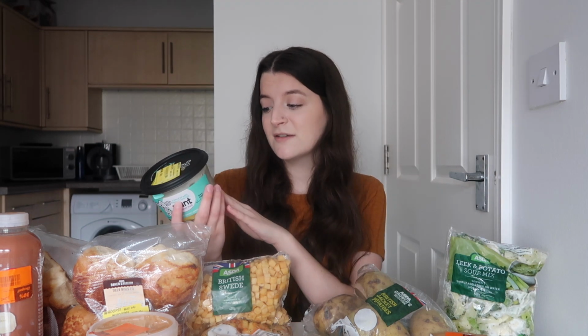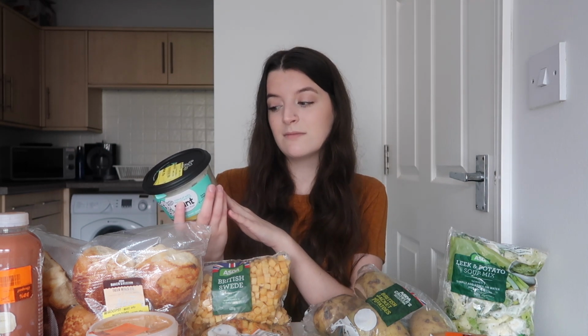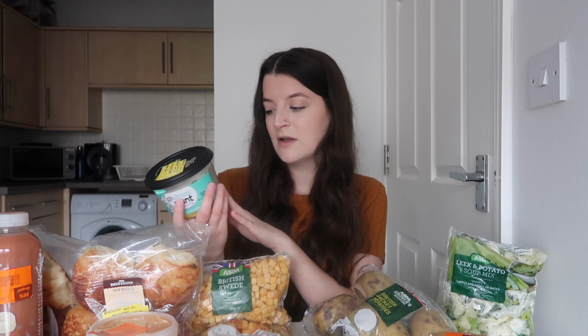If you guys have tried this, let me know your thoughts. But it's vegan, it's oat, coconut and rice milk that's blended together to make the yogurt. And yeah, no regrets. I'm very happy I picked this up, and I can't wait to finish this pot later today. Overall, everything in ASDA came to £2.92, and if everything wasn't reduced, it would have been £8.82. So I feel like I got some really good savings in ASDA, and pretty much everything I picked up are things that I know that I'm going to use and I'm going to enjoy.